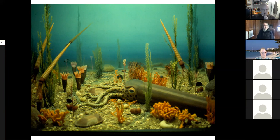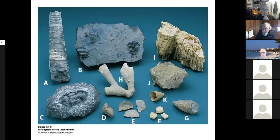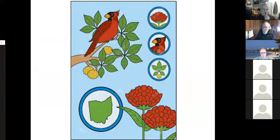And that sea was filled with life, all kinds of neat stuff. In fact, southwestern Ohio is world famous for its fossils. Here's a picture from a major geology textbook, and it shows fossils from southwestern Ohio, including Ohio's state fossil. You know, we've got a state bird and a state tree and a state flower. Well, we also have a state fossil.